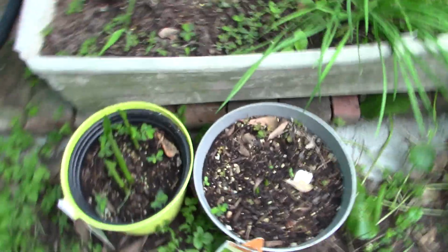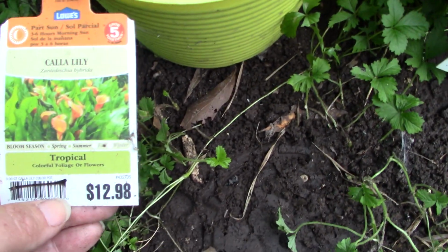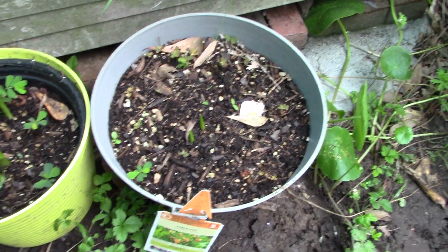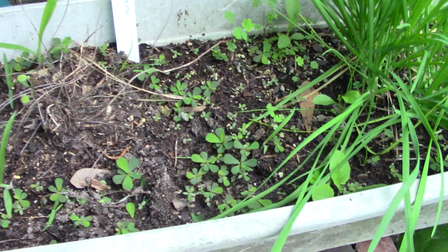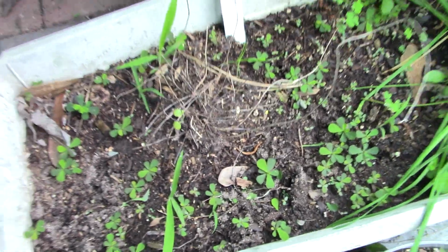And then these are calla lilies that I got super duper clearance last year at Lowe's, and as a trial left them out over winter in pots instead of in the ground to see how they would do. And as you see, they are coming back up. There's some oregano. It was doing okay in the spring, and it just died mostly. There's a tiny little bit trying to survive there, so if it dies, I'm gonna plant something else in there.